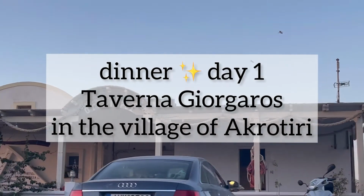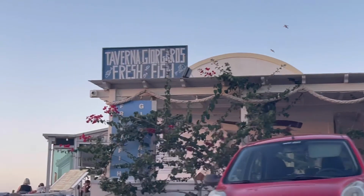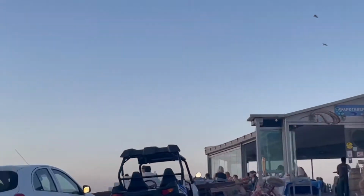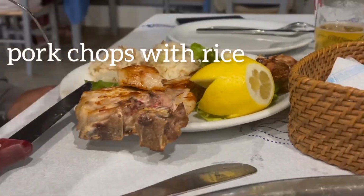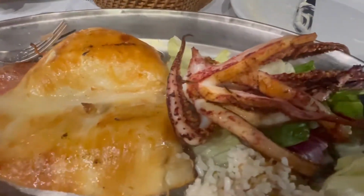Taverna Giorgaros was recommended to us by our hotel, and it did not disappoint. It was a wonderful way to have local cuisine nearby, and it was delicious. Right on the cliff, you can watch the sunset from there. So good.